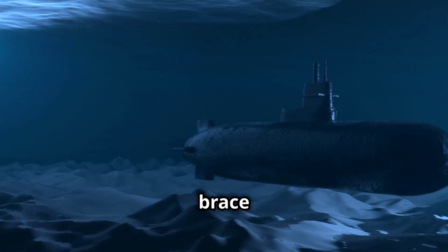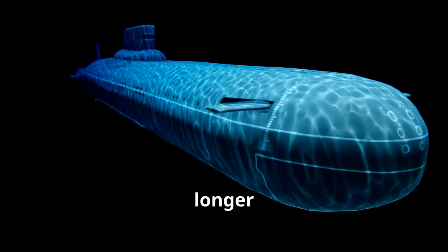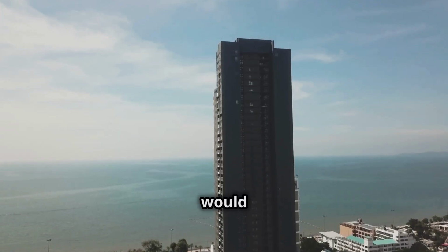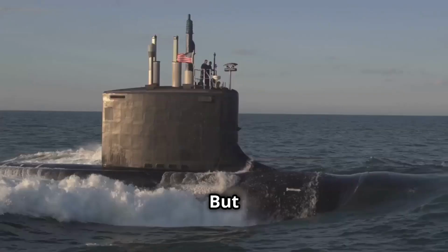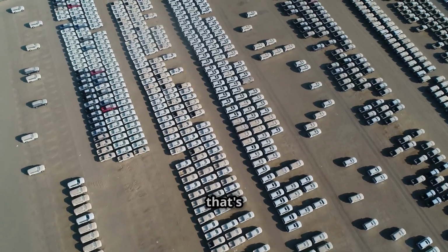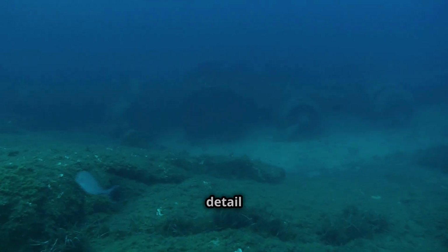Let's talk numbers, and brace yourself because they're impressive. 122 meters in length, that's longer than a football field. To give you an idea, if we stood this submarine upright, it would be taller than a 40-story building. But size was just the beginning. This sea monster weighed 6,560 tons on the surface. Oh, but that means nothing to me, you might be thinking. So let's compare. That's the weight of approximately 5,000 regular cars.